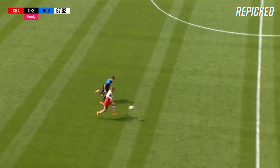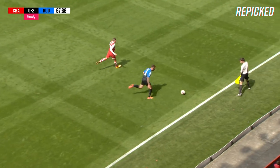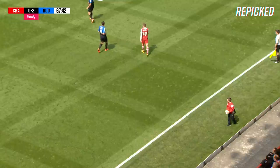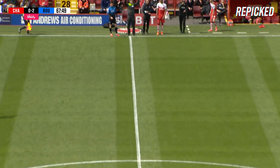And Charlton trying to clear, do well through Church. Across goes Cook. He has to get there first. He does. And he runs it out of play for a Charlton throw. 2-0 still. Well, good covering by Cookie. It's important that he helped his mate out. Just knocking it up with a throw-in was a big help.